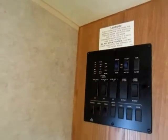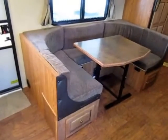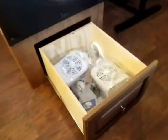Water heater, by the way, gas and electric, which is not common in a lot of hybrids. Big U-dinette, which not only offers superior sitting, but also superior sleeping. It can fold down into a 7-foot bed. And on this side over here, they make the storage supremely easy to get to.